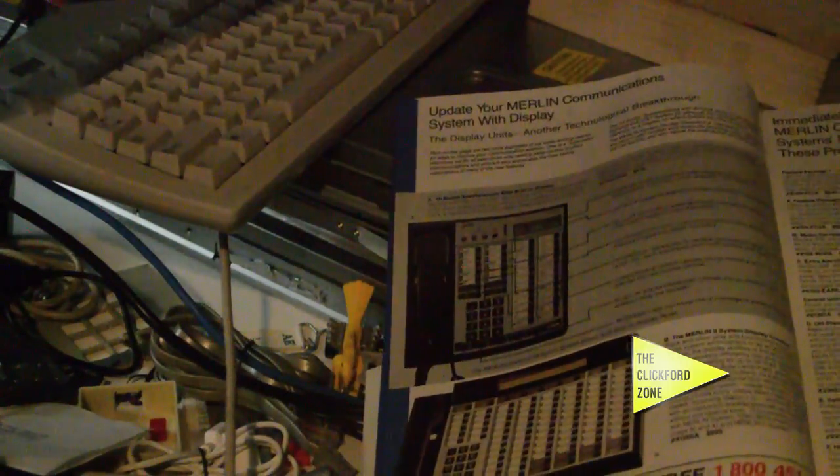This one was really cool, the display console. This was basically a 34-button phone with just add-on modules put together as one for $1,000, $995. Just only $995. So these were modules for the Merlin 820, because that was a model that had removable modules, and the circuit board was all in this plastic, which I thought was really good for phone systems to have the cards not be exposed. Just saying.